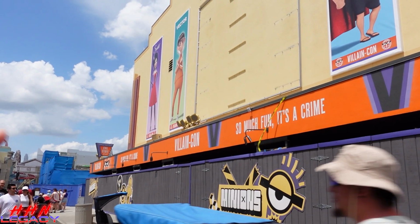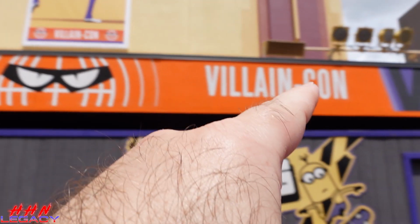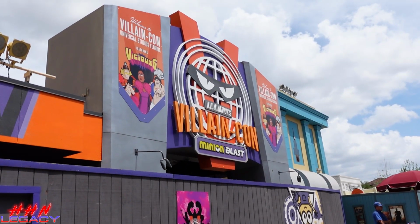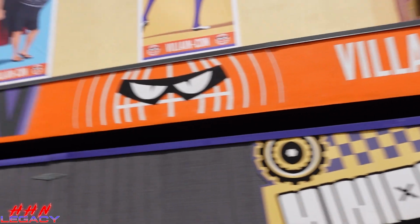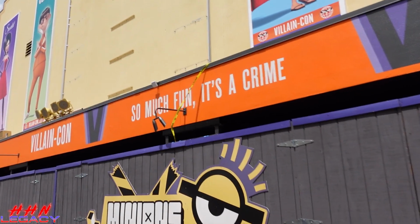So some new stuff added to our VillainCon ride here. Got stuff all along across here. And of course, here's a look at the facade, but new stuff all along here. So much fun, it's a crime, I guess.